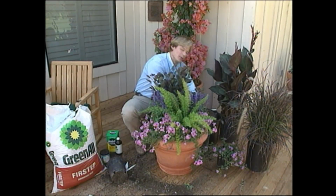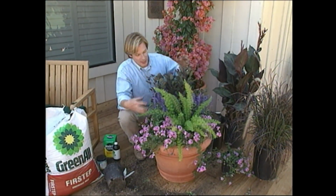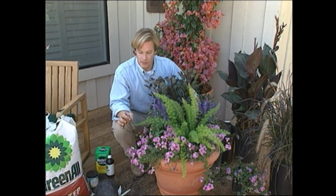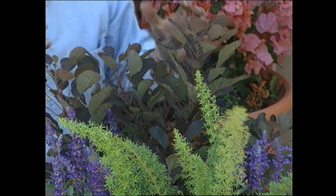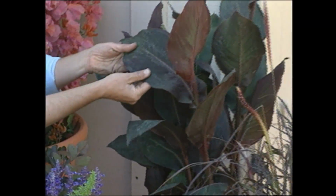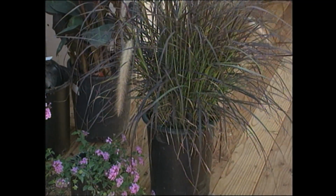In any container I put together, I always go for plants that have interesting textures and try to combine them. When it comes to color, it's always easier for me to hover around a single color family. The pale pink adds sparkle to the arrangement, while the dark leaf of the smoke tree gives it its depth. Now, to continue the same level of depth in other containers I'm going to do, I'll use this red leaf canna and the purple fountain grass. Both can take full hot sun.